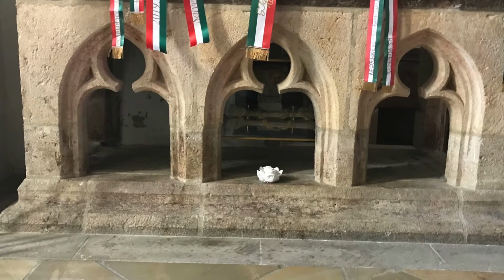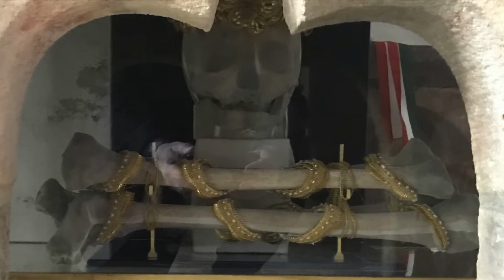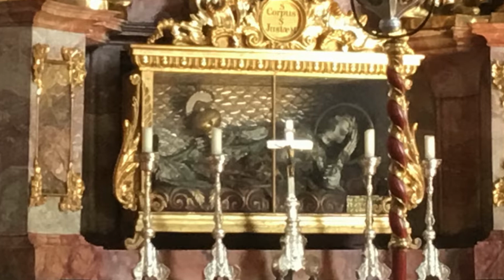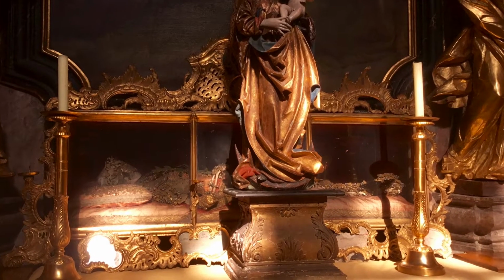It's common in churches throughout Europe that they have skeletons in glass cases. Generally, the bones are from plague victims that are donated to the church by wealthy patrons. Then they're made saints and adorned with jewels.